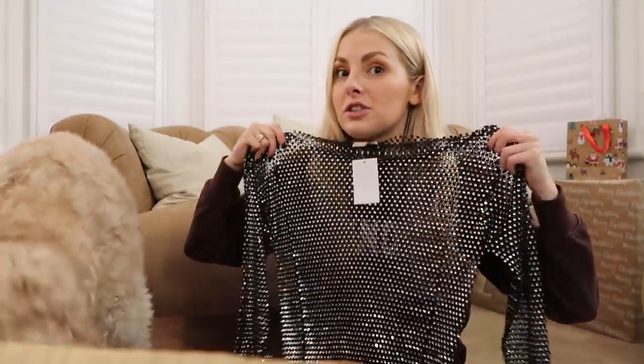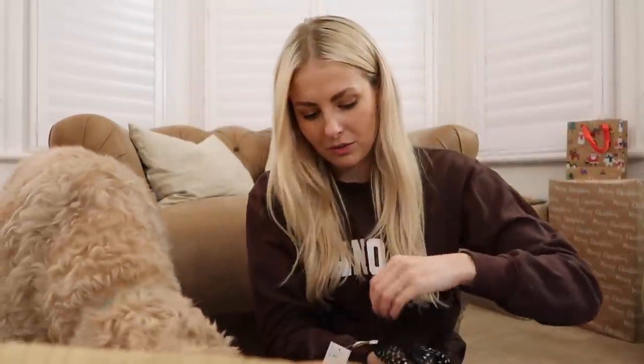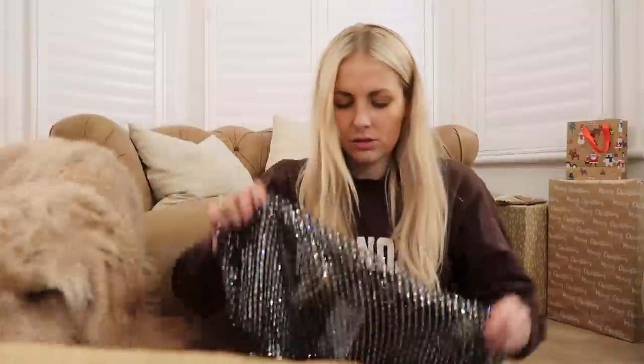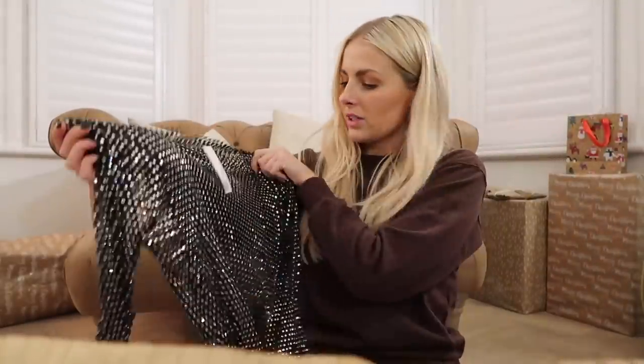Ooh. So imagine it with a black blazer done up, just with this little bit poking out the top. I even think for Christmas and New Year's, just that and some jeans. Obviously you'd have to wear a little black bralette underneath. But I just thought it was a bit different. Pretty classic as well. Yeah, I just thought it was quite cool. I mean, I don't know how the hell you'd wash that. I feel like you can't really wash that, can you? I don't know, obviously I'll have to try it.